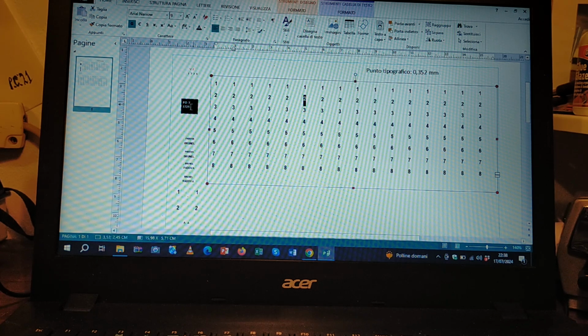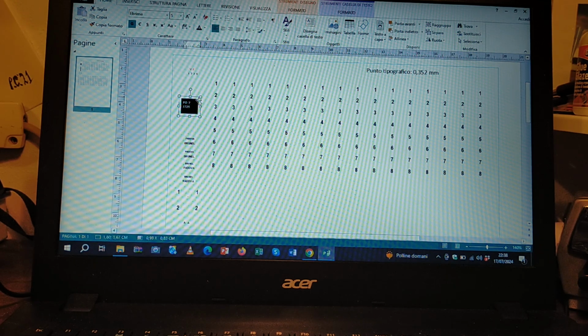Then I took some other measurements here for the number plates. In this case here we have a different font, Brima. I based myself on the character used for Italian registration plates, and the font size is 5 points.